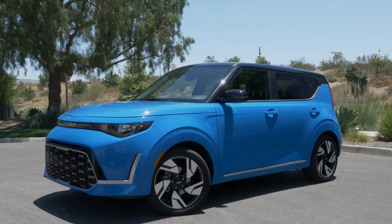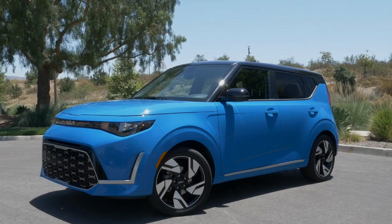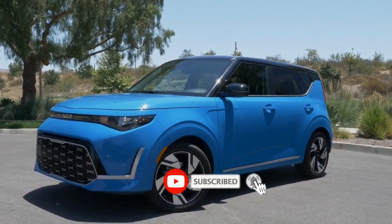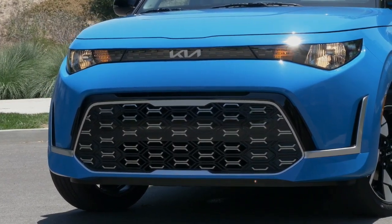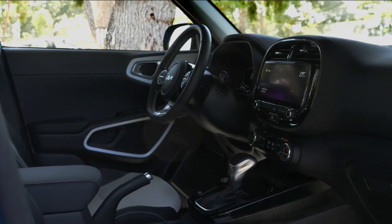How's the fuel economy? The EPA estimates the Soul gets 30 to 31 miles per gallon in combined city/highway driving. That's on par with most competitors. However, we found it difficult to replicate these numbers in our real-world driving evaluation tests.